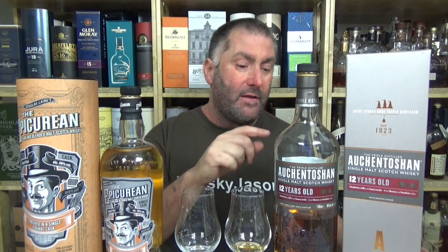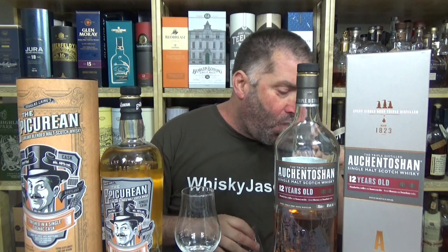I'm going to call it active charcoal on there. And that really does help. And this whiskey could have spent a little bit more time in the cask, could have been taken down to about 43%, and it would have been actually, my personal opinion, a much better whiskey. As a comparison, the Auchentoshan 12.